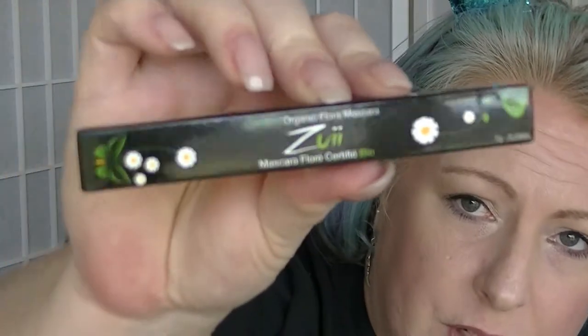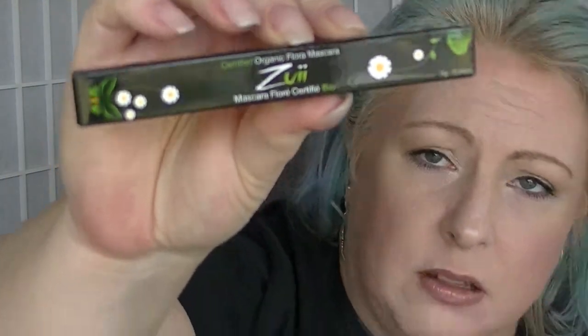Then we have from Zooey. It's actually an Australian, made in Australia. It's a mascara. It's a natural, organic flora mascara, apparently. And it also is from Eco Mundo, which is in France. So I don't know. That's okay. So that's what the box looks like.